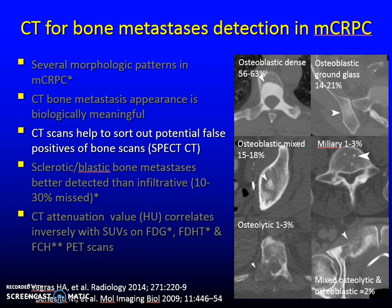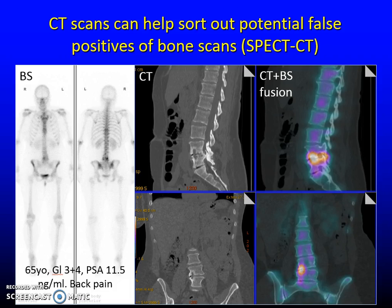We also know that classically CT scans are useful to sort out the false positives of bone scans. And here is an example of a bone scan in a patient's spine. We can see that this degenerative change explains the abnormal bone scan that we observe on the planar bone scan. So CT scans can help sort out the false positives of bone scans, and that's why it's employed with SPECT CT scans.